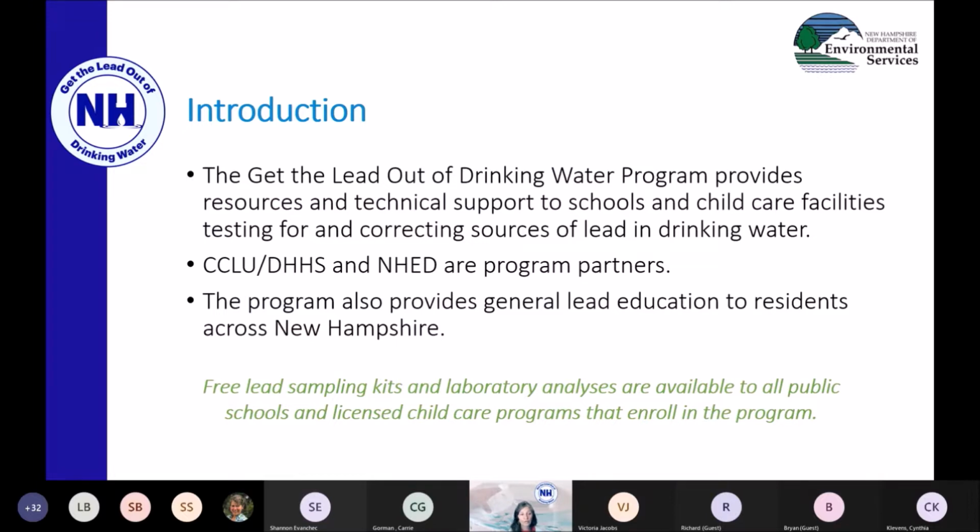We're also trying to provide general lead education to residents across New Hampshire. And we'll get into this more during the presentation, but there are free sampling and laboratory analyses that are available to public schools and licensed childcare facilities in New Hampshire. There are also technical resources that are available to all schools and childcare facilities. And really the point of the program is to reduce children's exposure to lead through their drinking water at schools and childcare facilities. And so it is so important that we're all doing this testing. And so thank you for taking the time to participate.